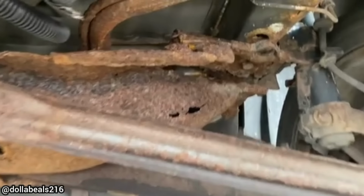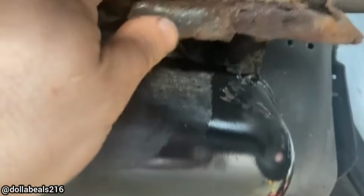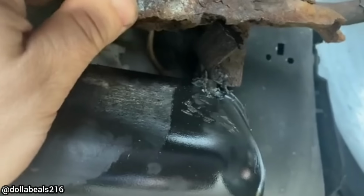And this car was brought in as the customer said their rear end wiggles anytime they hit a bump. The technician found the rear subframe to be completely rusted out, and that the rear sway bar bracket punctured a hole in the fuel tank. The customer declined repairs and drove away.